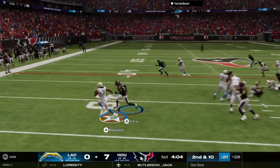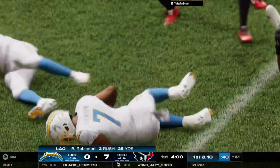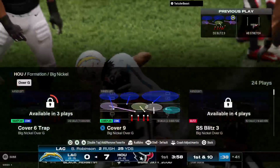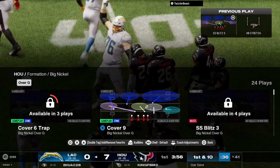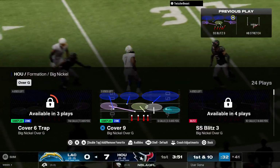On 2nd down, Robinson. He's got room to roam here. And he's downed after getting this up to the 41. Give him 13 on that play. And the Chargers will have a 1st.